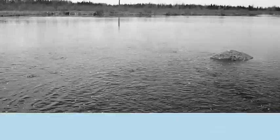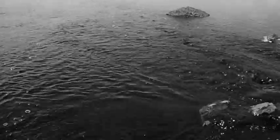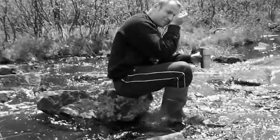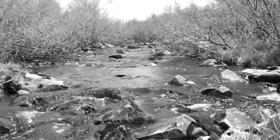Okay. Just sat down by the brook right now and having a little break. Having a little beverage, this nice day. Probably drank a little squirt of rum there. See this brook here, beautiful spot.